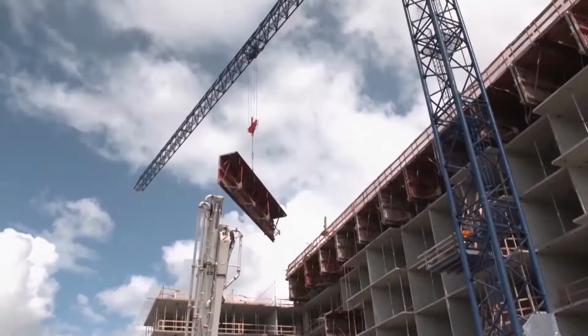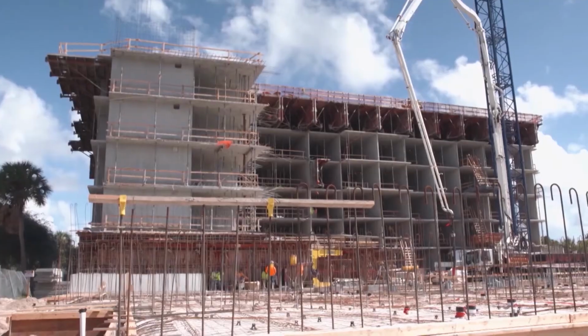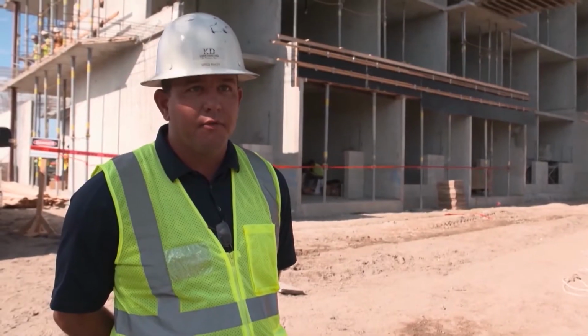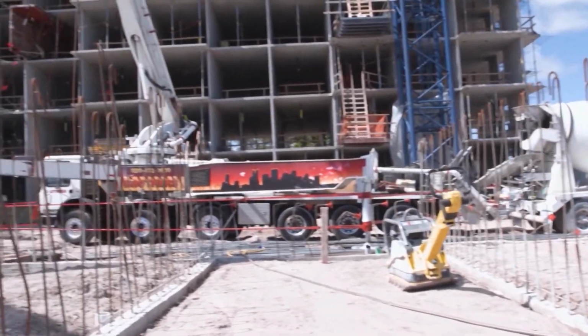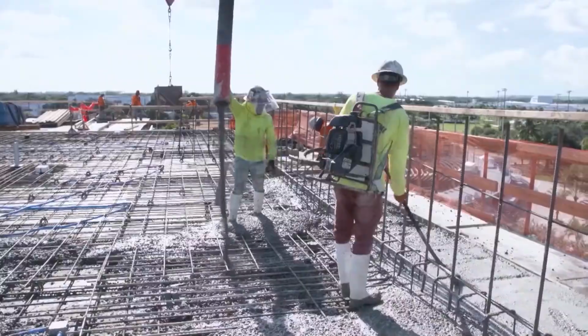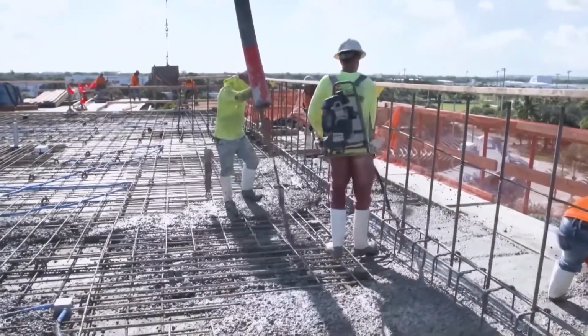KD does 50% of its business in conventional work, and the other 50% is tunnel form. We also work for some of the largest developer owners like Fairfield and Greystone and Greystar and others. We actually have 3 sets of tunnel forms on this project. So what that allows us is the flexibility that there's always something ready to pour. 4,000 to 5,000 square feet a day is our general goal.